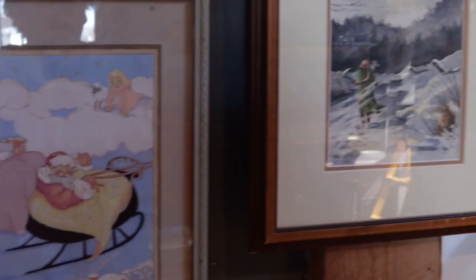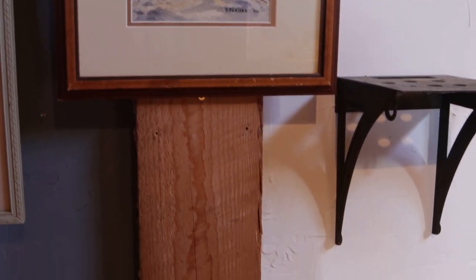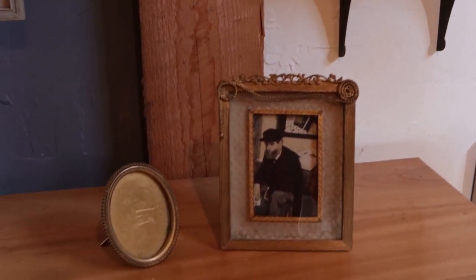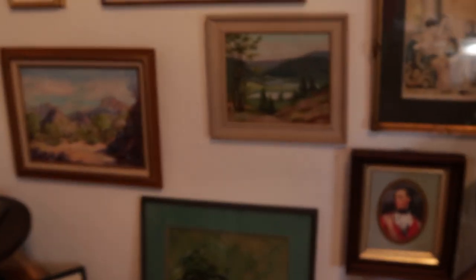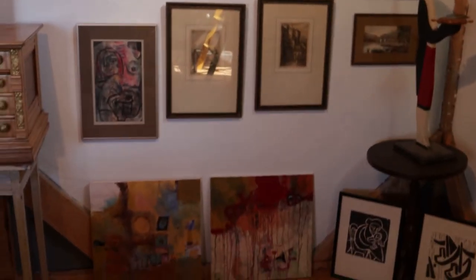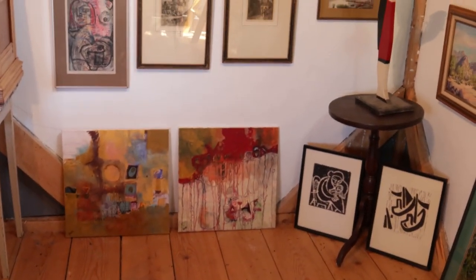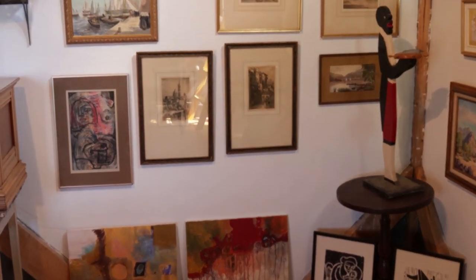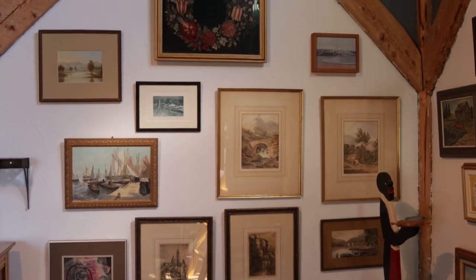Some more of the artwork that you see. I don't know if this helps much, but it will in a minute. A couple of the early frames. Now I'm going to stand back, which will give you a better view. Hopefully we can do the wall. So there's some more originals down at the bottom. I'm just going to pan up and then we'll go in close to give you an idea of some of the sizes you're dealing with here.